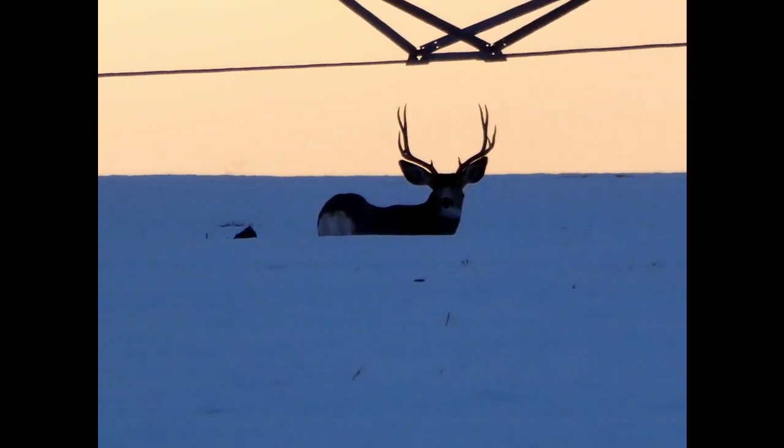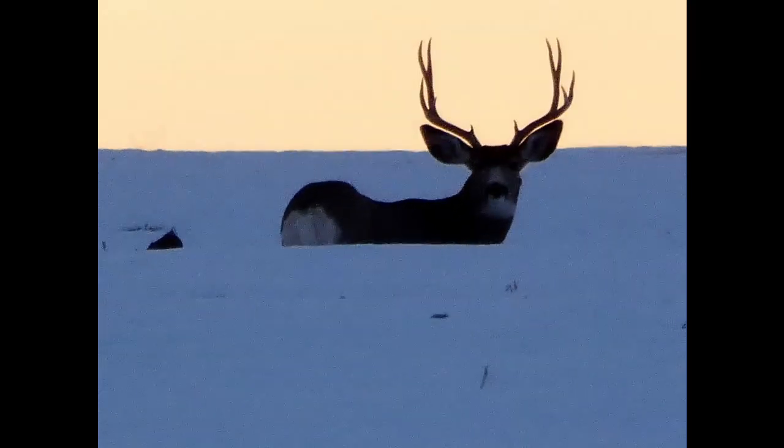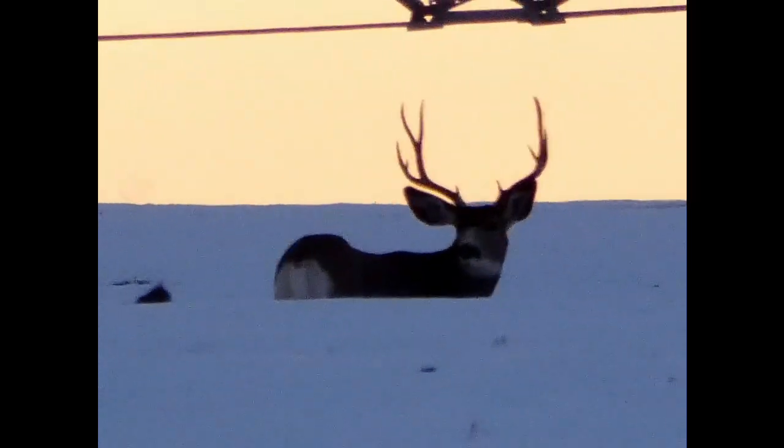This is another buck that I'm not sure who this is. Just caught him at sunset as well. Just a short little clip of this buck. Nice buck. Just a young guy.